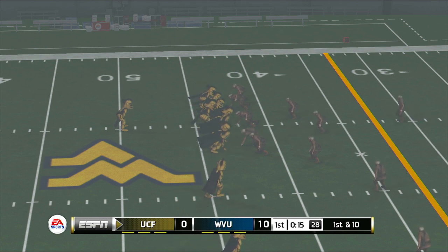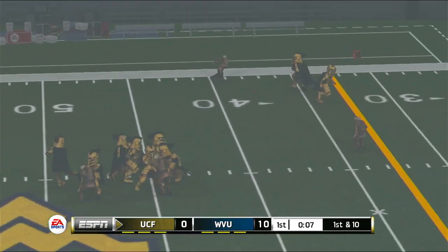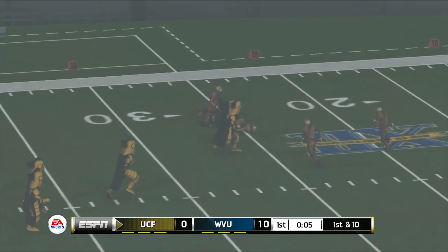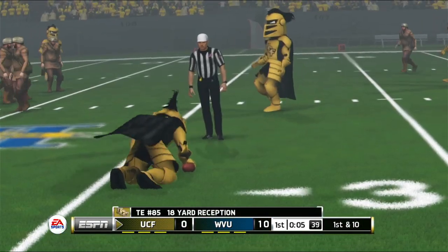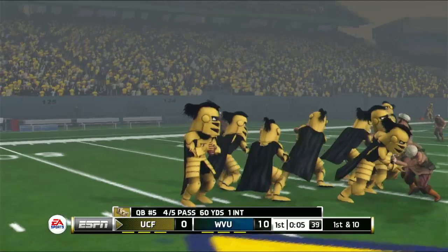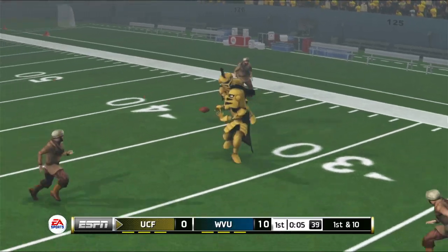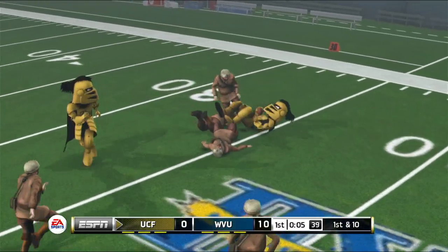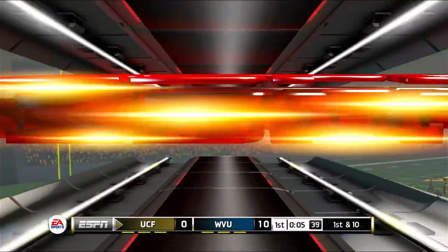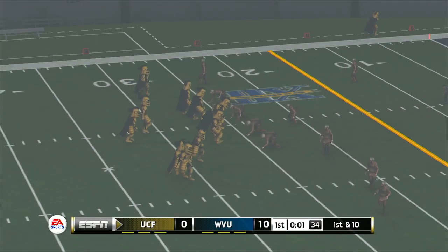Green nine, green nine. Orange three. And he's taken down at about the 25-yard line. Not the greatest pass, but a really, really good play by the receiver to bail out his quarterback. First down, from the 25-yard line.